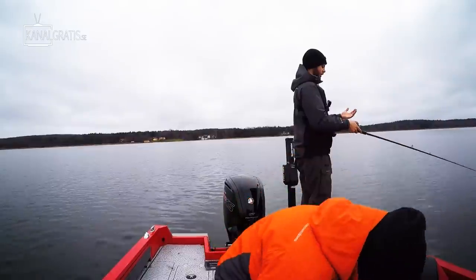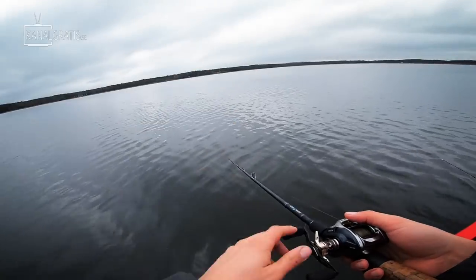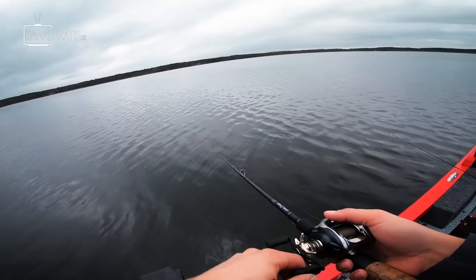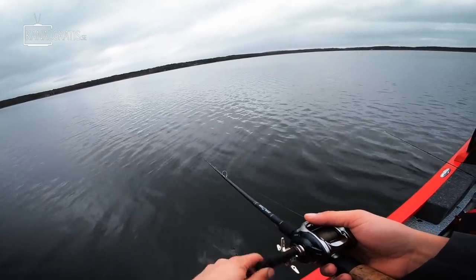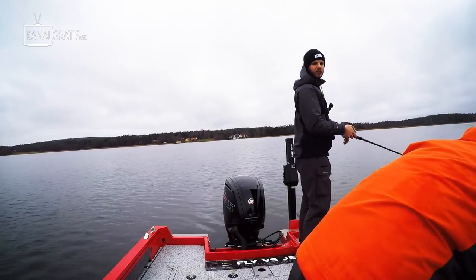Okay guys, before we spoil the result and start catching fish, seeing any pattern, please leave us a comment down below. What do you think? Which lure type will win today? What's your preference? What would you start using in situations like this? This is mid-November, really cold in the air, 3 degrees in the water.